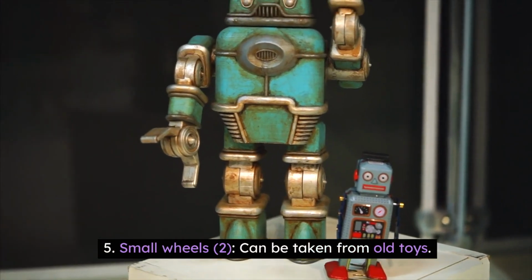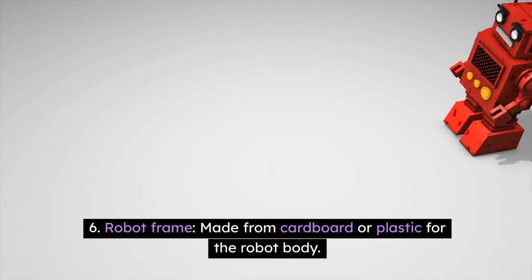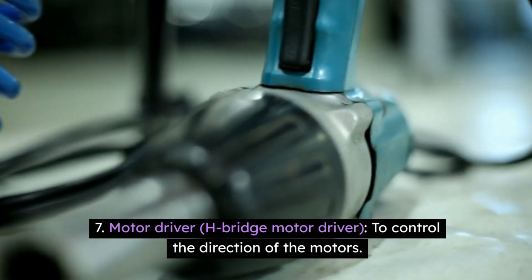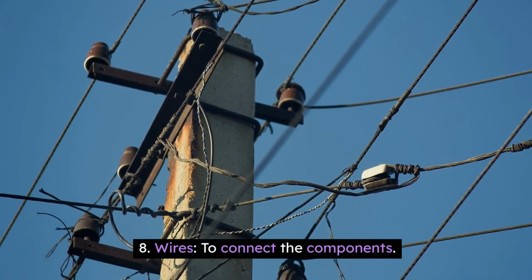5. Small wheels 2, can be taken from old toys. 6. Robot frame, made from cardboard or plastic for the robot body. 7. Motor driver, H-bridge motor driver, to control the direction of the motors. 8. Wires to connect the components.